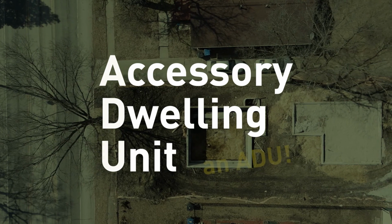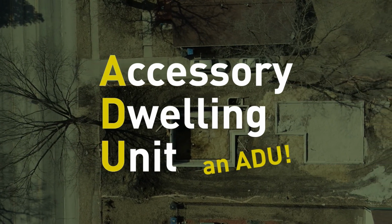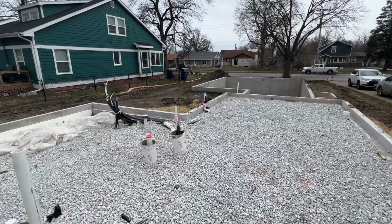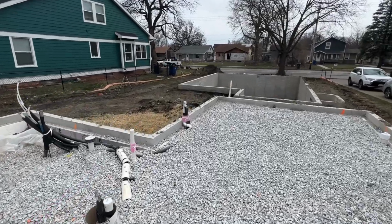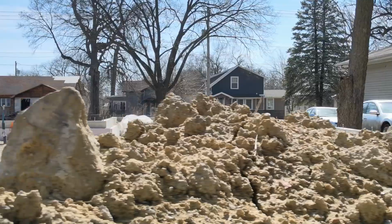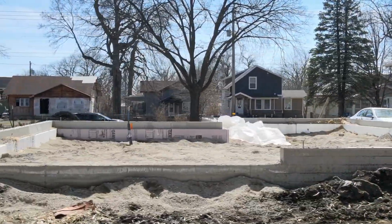I'm Courtney Kirkpatrick. I work with Home Inc., an affordable housing agency here in Des Moines. We're building an accessory dwelling unit behind a new home in the Oak Park neighborhood. Accessory dwelling units are just a smaller home that shares a residential lot with a larger single-family home. In this series, we'll be showing you the construction of our ADU and learning how these homes can benefit the community. And we'll get back here to the site to learn more about what we have going on in construction.